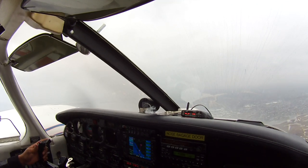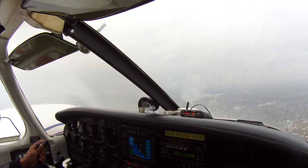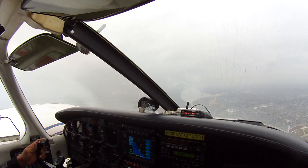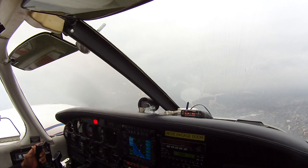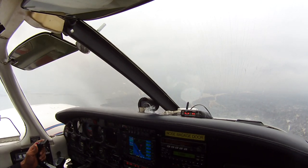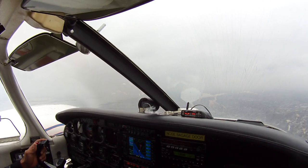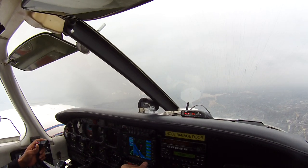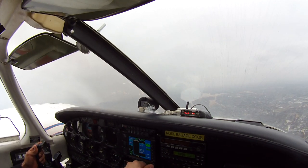Braking action was reported fair by a Lear on runway 32. Braking action reported fair to good on runway one by a Baron and a King Air within the hour. 702 will take runway 32 and give you a report. Seneca 702, continue inbound for runway 32. Continue inbound 32, 702.